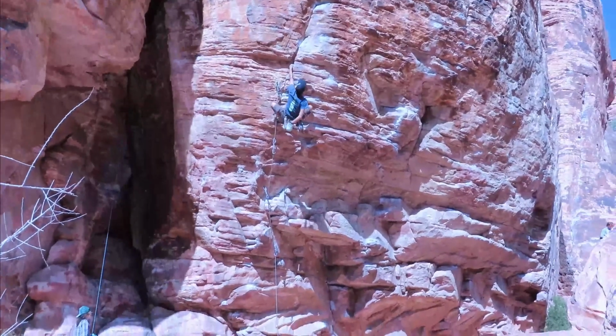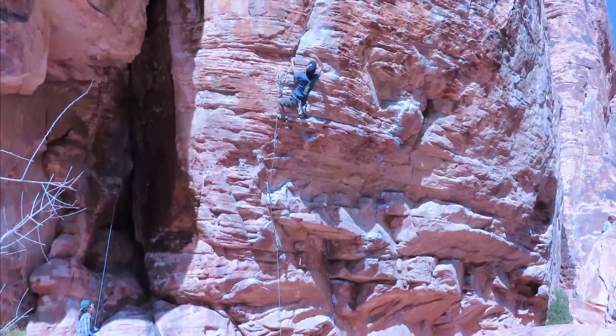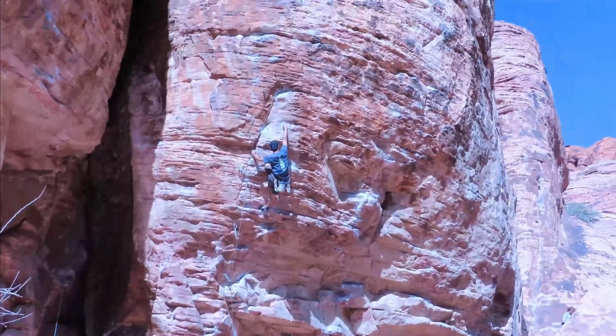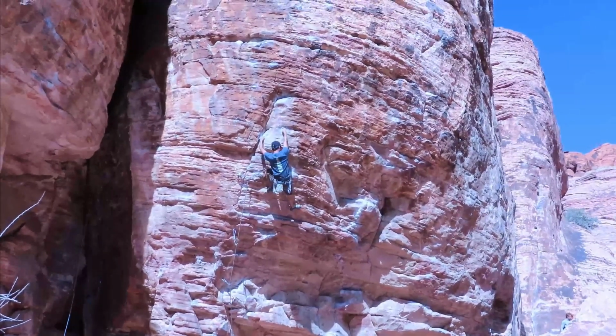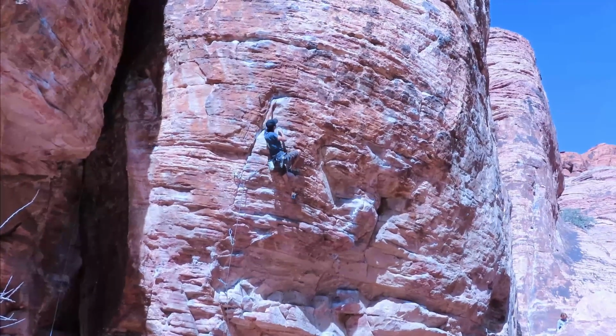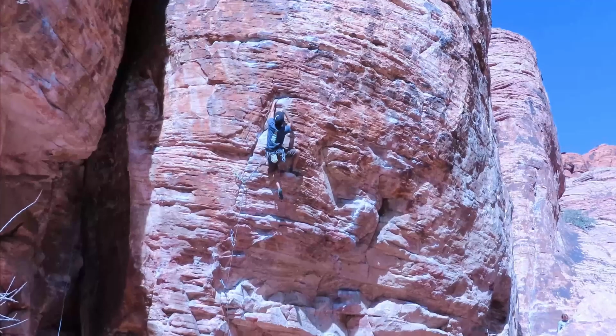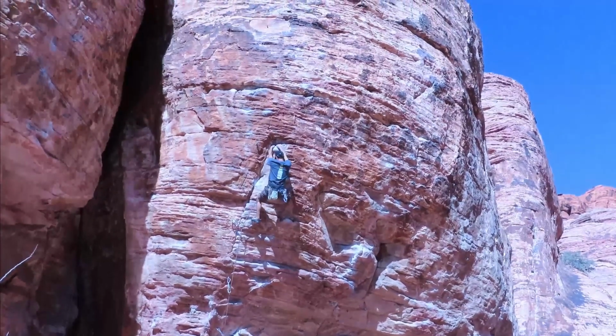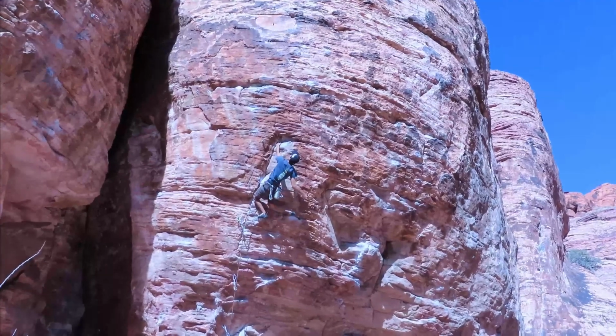Here is a 512A in Red Rocks, Nevada. This is called Give Me Back My Bullets, and it's on Sunny and Steep Wall. So here we're going to watch a random climber, and he's going to make it up to this next hold. And if you can see, it's a pretty big, nice jug. And what he decides to do is rest here for about 45 seconds to a minute.